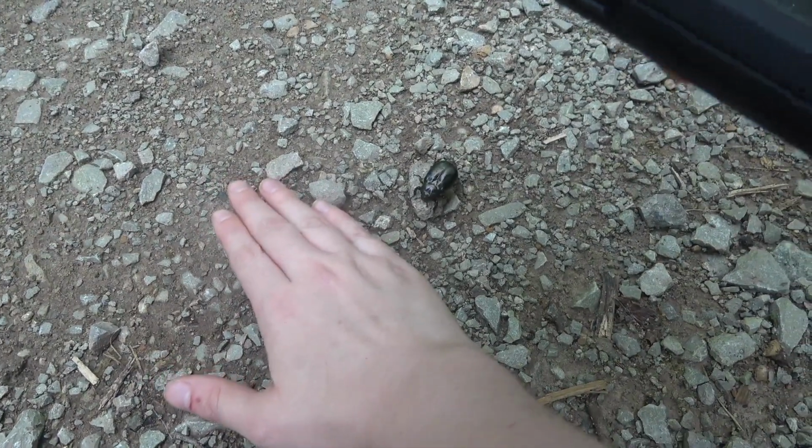That's a huge bug. It's a huge bug. Mind your way. No, you're fine. Look at it compared to my hand. Oh, put your hand back down there. I don't want it to crawl on me. That is crazy. We may have heard a car.